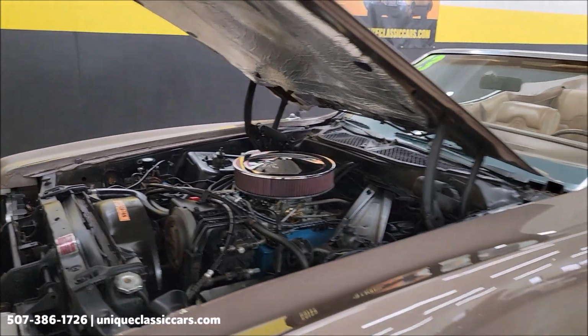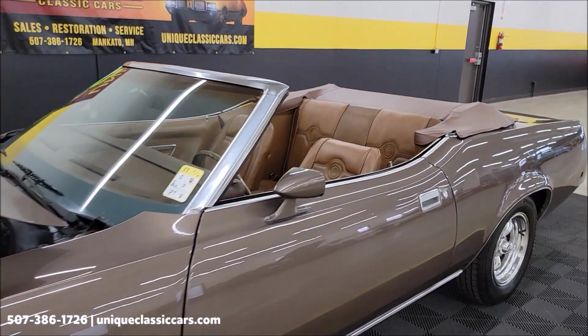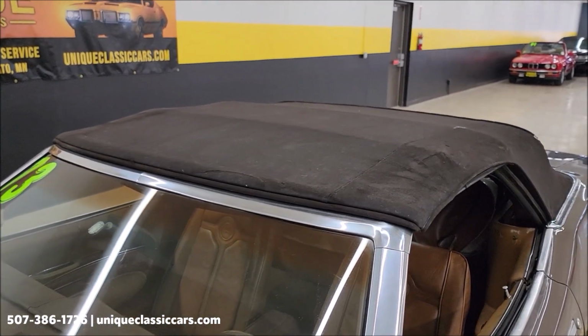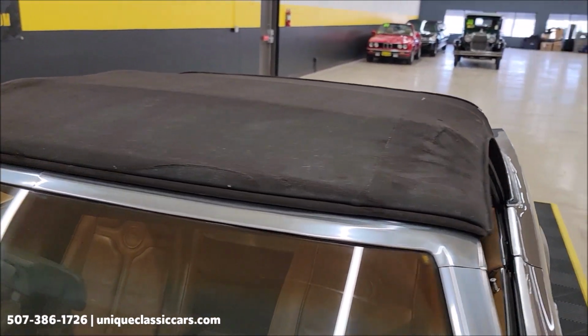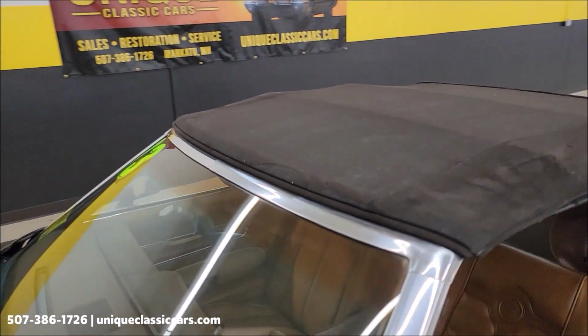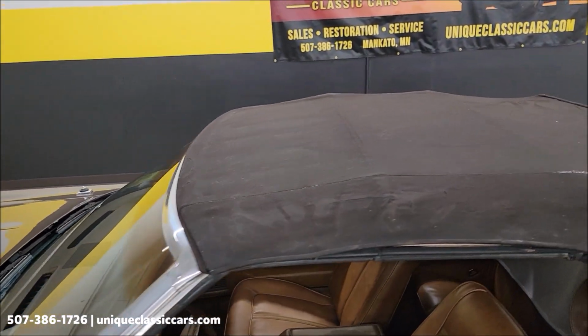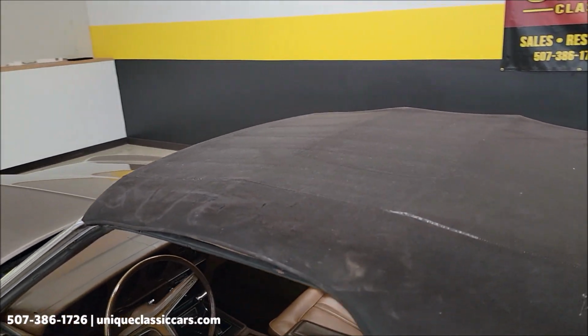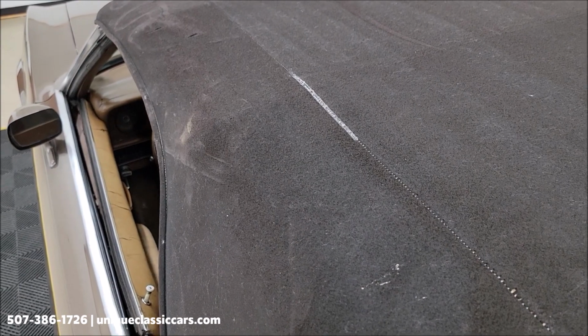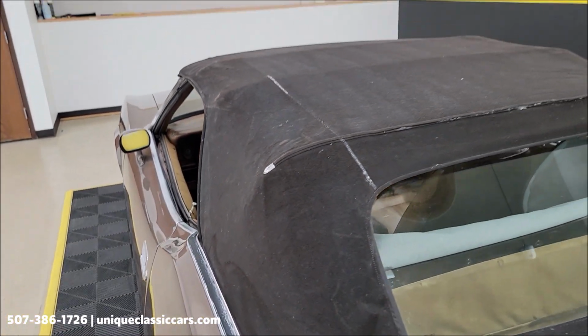All right, let me get this convertible top up. We'll check that out. And the top up. Brown fabric. Nice tight fit above the windshield. Showing a little wear right there, but no hole or rip or tear or anything.